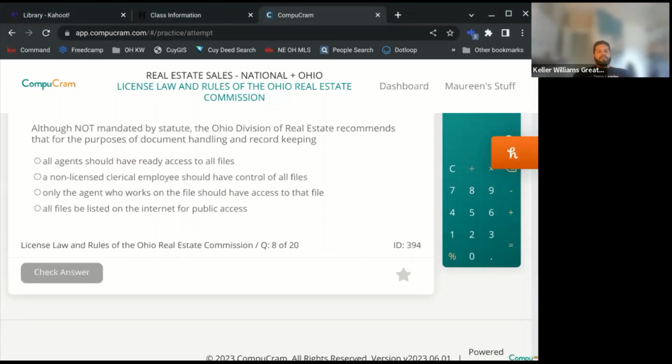Although not mandated by statute, the Ohio Division of Real Estate recommends that for the purposes of document handling and record keeping, all agents should have ready access to all files. A non-licensed clerical employee should have control of all files. Only the agent who works on the file should have access to that file, or all files be listed on the internet for public access. So what does the Ohio Division of Real Estate recommend?